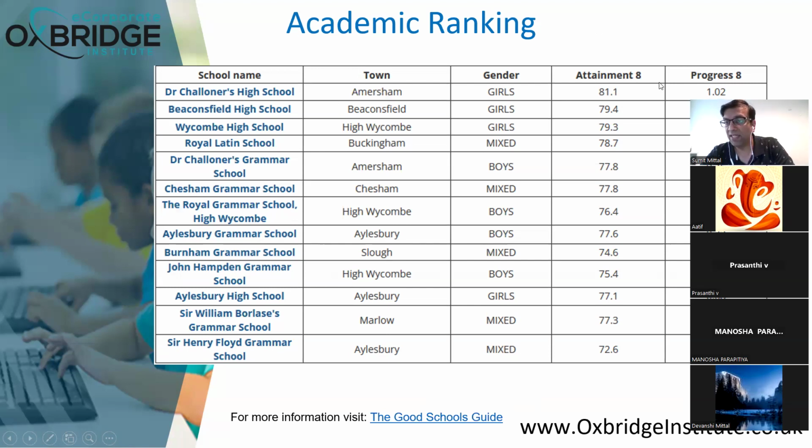One is attainment rate and one is progress rate. So let me tell you what these parameters are. Attainment rate is taking the 8 most important GCSE subjects and looking at how students perform in those 8 subjects. So it ranks students as per that.